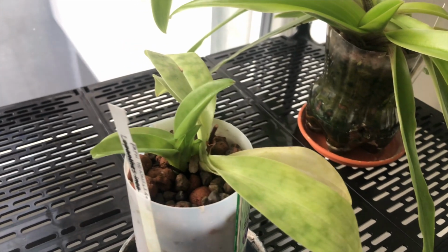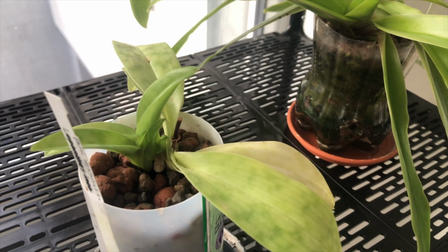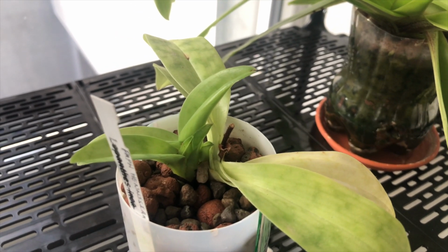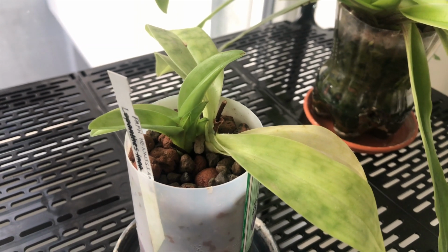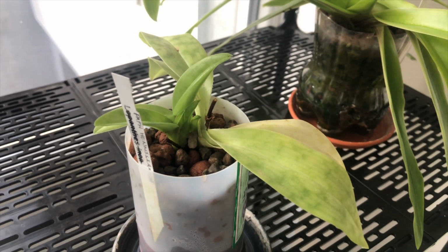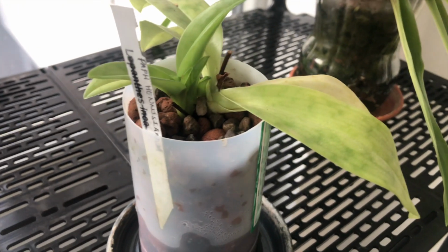I'm not even really happy with the bloom on that one, so maybe this is one that hopefully we can get it to rebloom again sometime in the next 10 years. I don't know, we'll see. And if it's still not good, then we'll give it away. It's on the chopping block, so to speak.